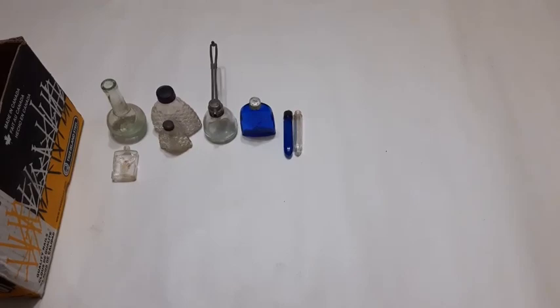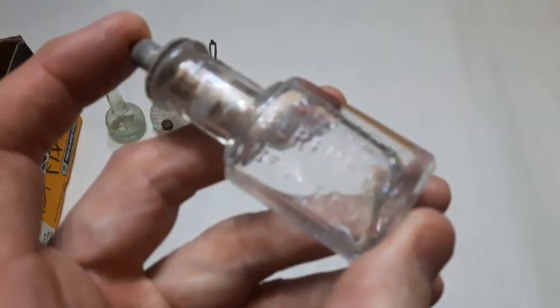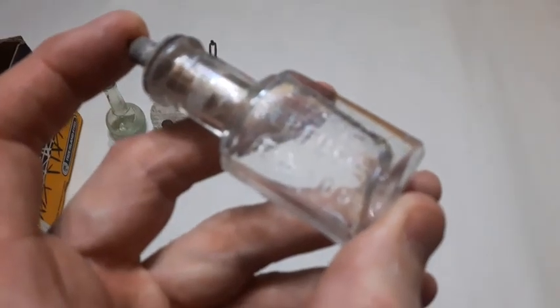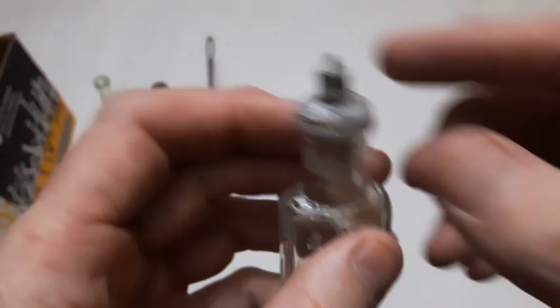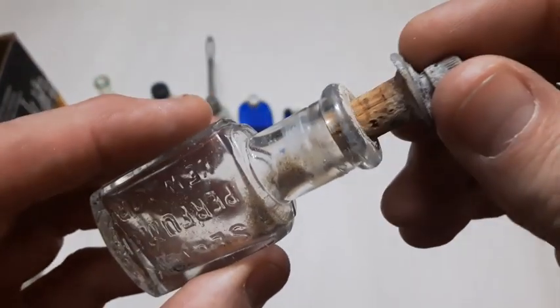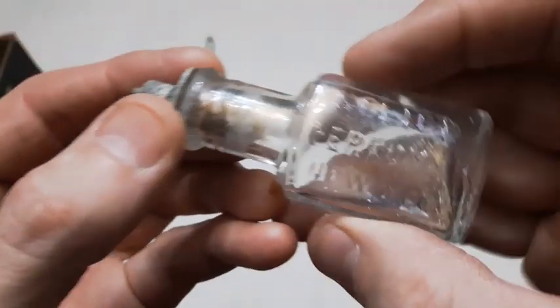Next up, how about this one? It's the Salon Perfume. Let's get focus there. Salon Perfumer, New York. This one's got the lid on it as well, and you see the cork in there. And these turn up quite a bit as well. I've got several of those I've dug.